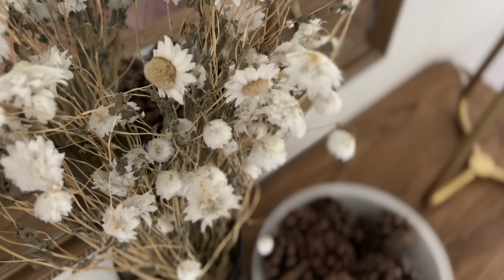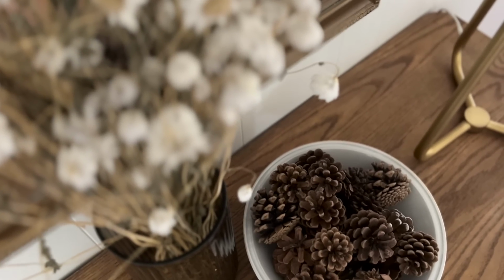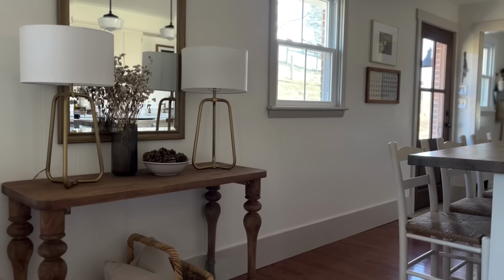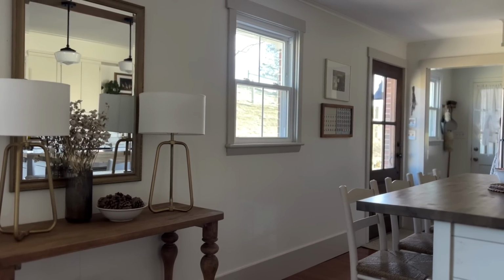And she also incorporated some dried flowers, which I saw someone else do recently. You can actually buy bundles of dried flowers on Etsy, and I clicked on a link because I saw them and I thought they were so beautiful. And I don't know if Leah dried them on her own or if she purchased them, but I was amazed at all of the dried flower options and I thought, what a beautiful idea for wintertime or fall. I mean, they look lovely all year, really, but dried flowers are just so gorgeous to me.